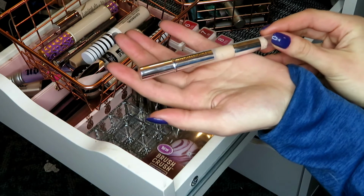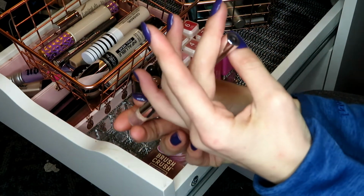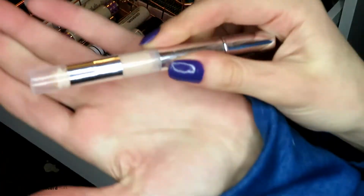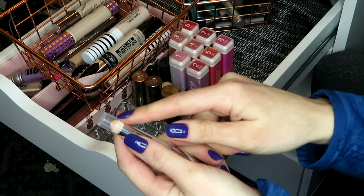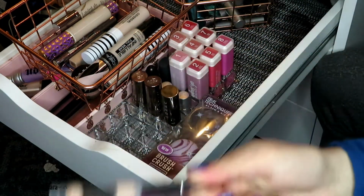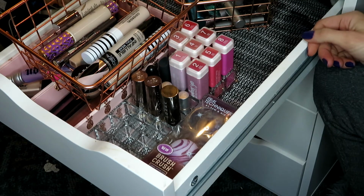There's this L'Oreal True Match Super Blendable Multi-Use Concealer. This is in the shade Fair, C12. Look at the top of this. That's disgusting. I can't even get myself to put that on my eye and keep using that and putting it in here and getting everything everywhere. No thanks. I'm decluttering this. It's brand new. Like, I literally haven't even used it. That's how ridiculous I'm being about it.